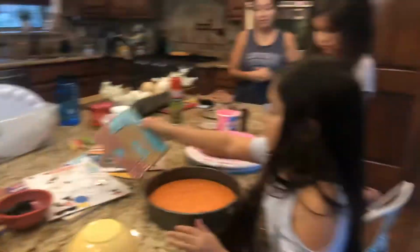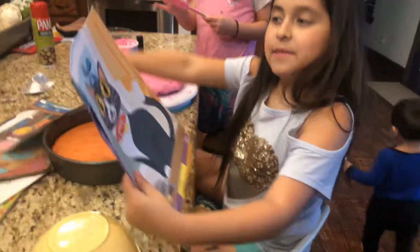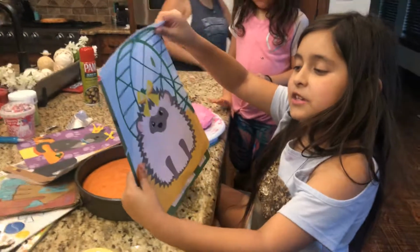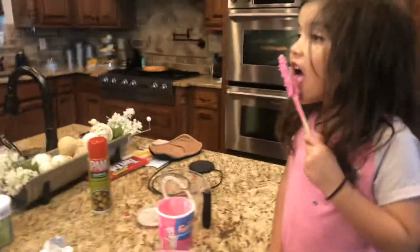I've never seen that. And look, we've been using this one. This is the daddy cat. This is the mommy cat I made. This is the baby cat. This is Sammy Jr., the hamster. Mm-hmm. This is Lexi. Very cool. Dog. Oh my goodness. Did you just lick that?